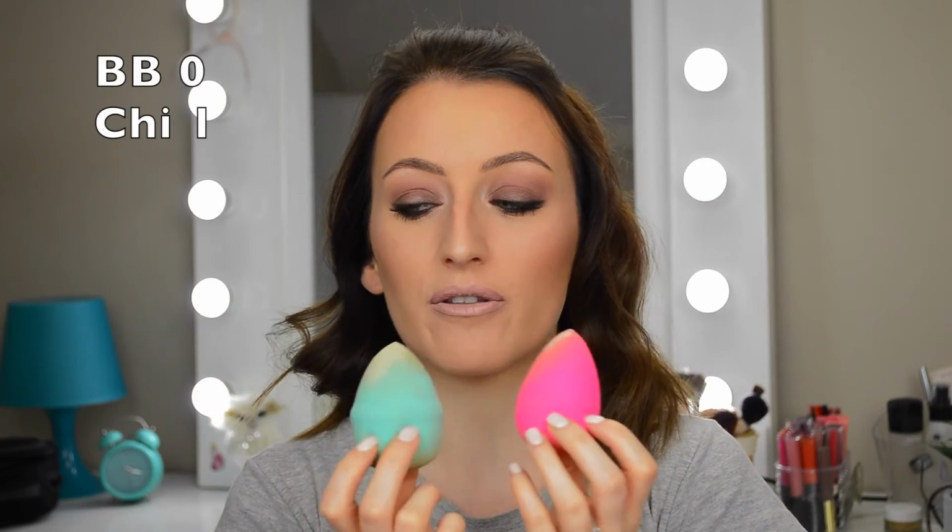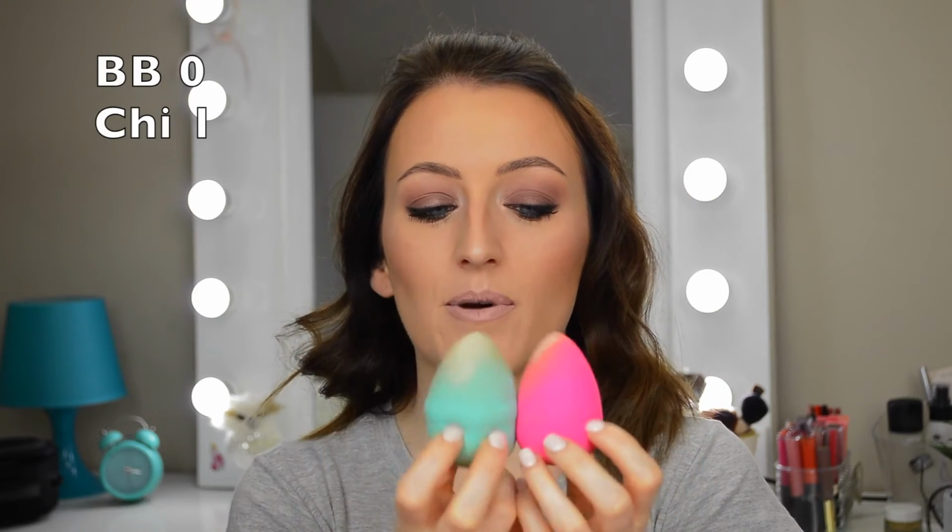So when they both came out of the packaging, the Beauty Blender was a lot smaller than the Chi Chi sponge, and they've grown to be the same size, so this one definitely absorbs a lot more. Also ingredients wise, this one's made in the US, this one's made in China, which generally means this one's going to be slightly better quality. So for ingredients and quality wise, I'm definitely going to say the Beauty Blender wins out.